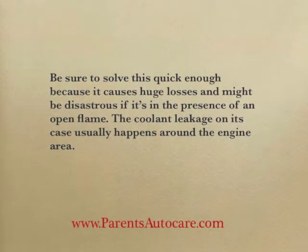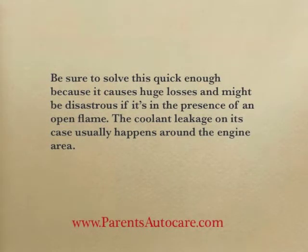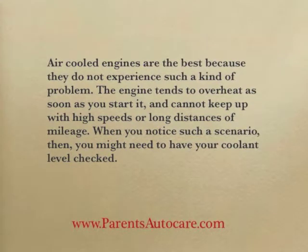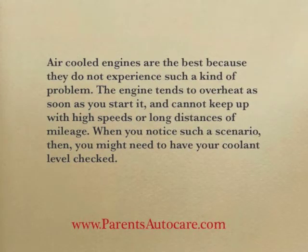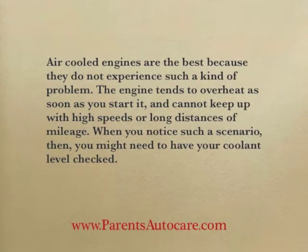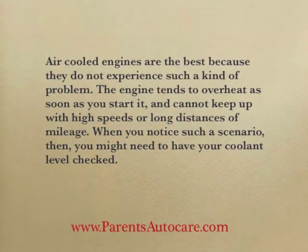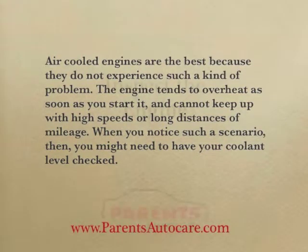The coolant leakage in its case usually happens around the engine area. Air-cooled engines are the best because they don't experience such a kind of problem. The engine tends to overheat as soon as you start it and cannot keep up with high speeds or long distances of mileage. When you notice such a scenario, then you might need to have your coolant level checked.